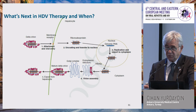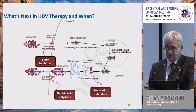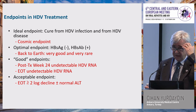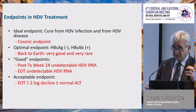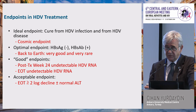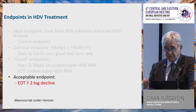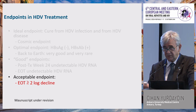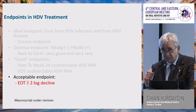And we need new treatments, and new treatments are on the horizon. We have entry inhibitors, prenylation inhibitors, and nucleic acid polymers. These are the most important three. Now, in terms of new treatment options, it is important that we have good surrogate markers. There are no ideal surrogate markers in delta hepatitis treatment, and several authors came together to recommend a surrogate endpoint in HDV treatment for these new treatment regimens. We recommended that an end of treatment decline of more than 2 log of HDV RNA should be accepted as a surrogate marker of initial treatment efficacy.